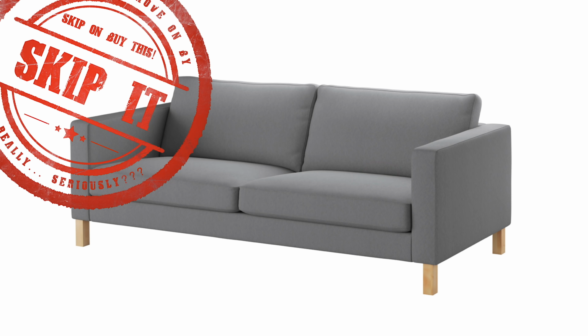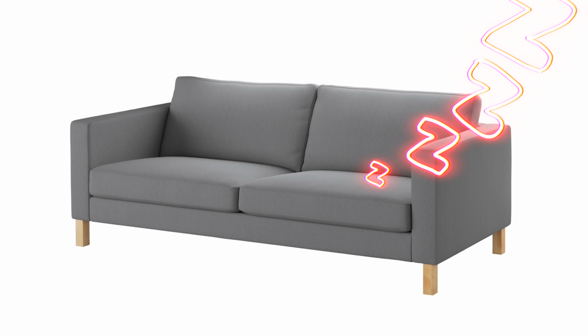Now, we all know IKEA has a ton of great upholstered options, but you could just slide on by this guy. It's a bit of a snooze. It's only one color. It's not a good gray to begin with. It's got kind of cheap looking legs and uninteresting detailing. So there's lots of good options.